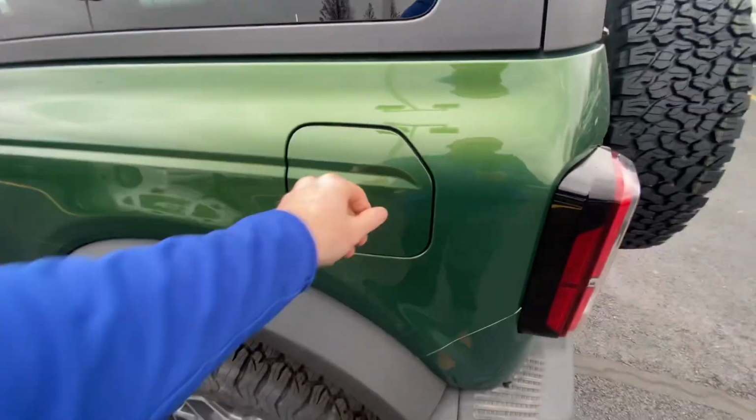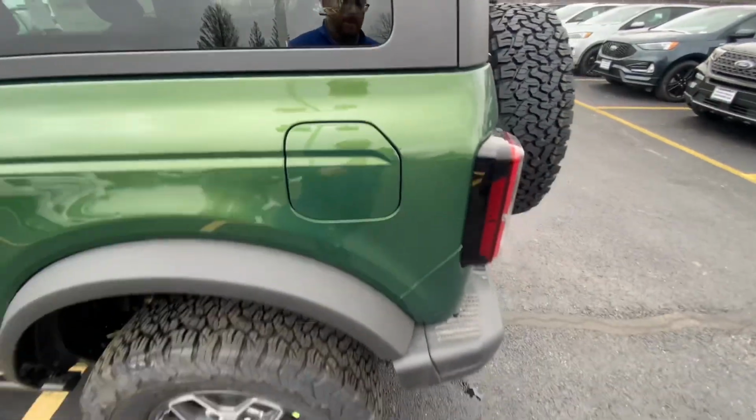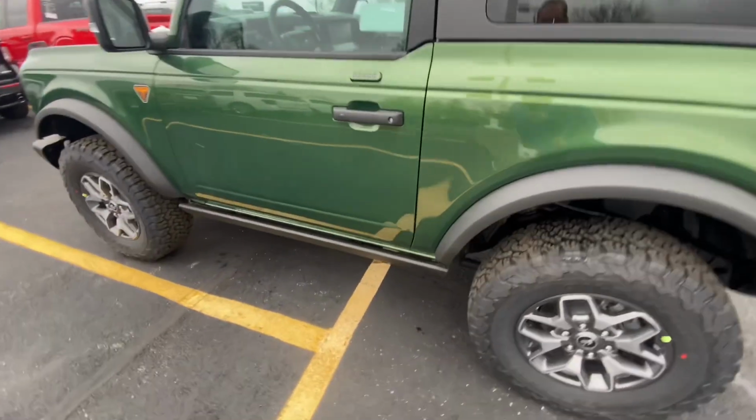Now, you do have the capless fuel system here. Ford's Easy Fuel allows you to just put the gas pump in. You don't have to fidget around with the gas cap.